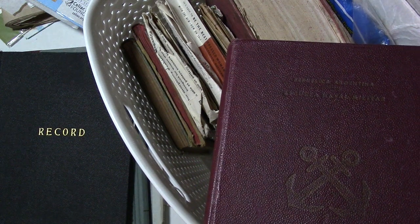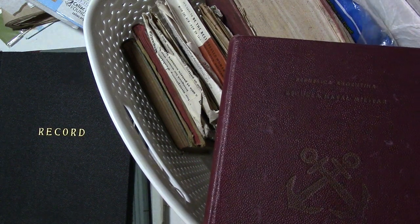Trigonometria. It's from the thrift store. I get a lot of these from the thrift shops. Okay, this one we're going to set aside. This is an old bank book.